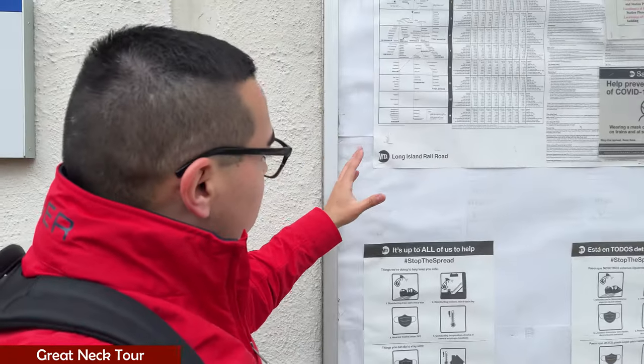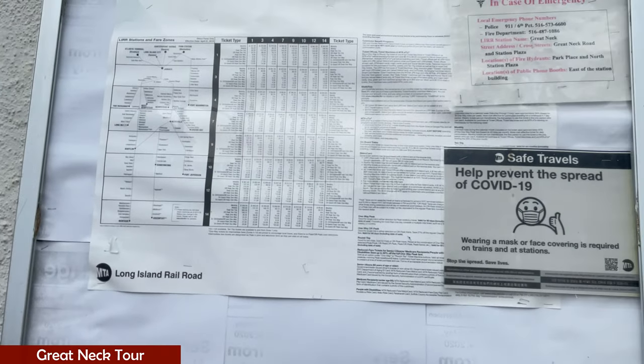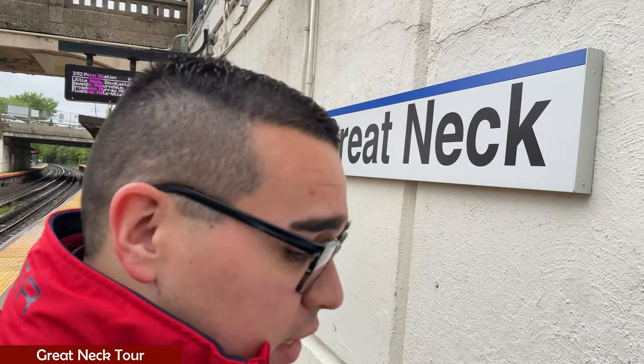Okay, so what is this? Okay, so this is another display board showing you your fare information. Fare information, not F-A-I-R, F-A-R-E, because it sounds the same, but it's spelled differently. Another sign of Great Neck. Great, great, great. Mind you, Great Neck has to be very great, right?